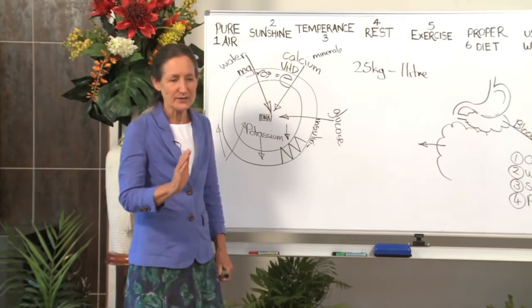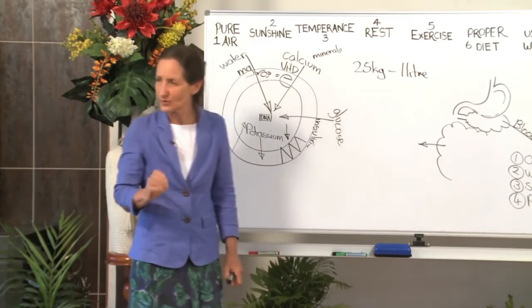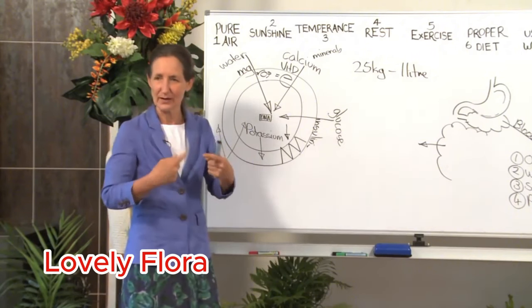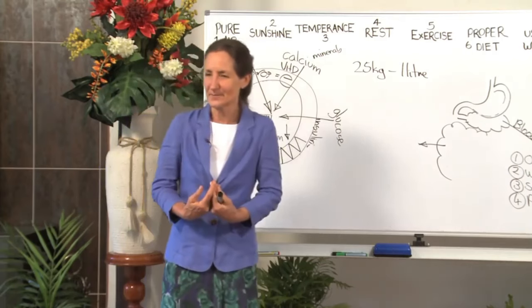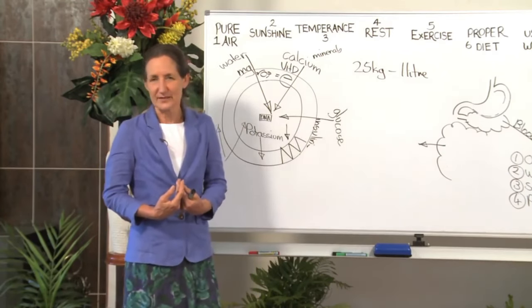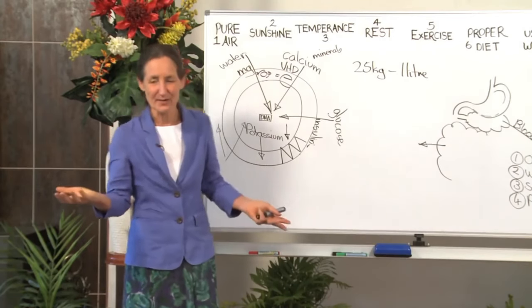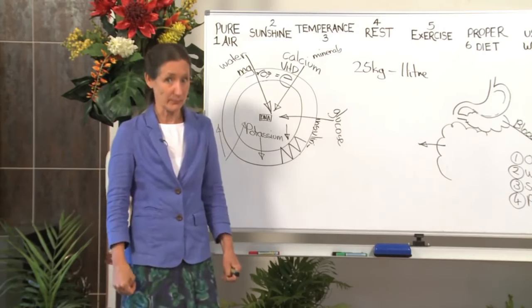I always said to my children when they wake up, I say to my grandchildren now, have you watered your garden yet? What's the garden? Of course, it's that lovely flora inside your gut. In that Catalyst program called Gut Reaction, one professor said there's a literal jungle in there. So I say to my grandchildren, have you watered your garden yet? And they come up in the morning and say, Grandma, we've watered our garden.